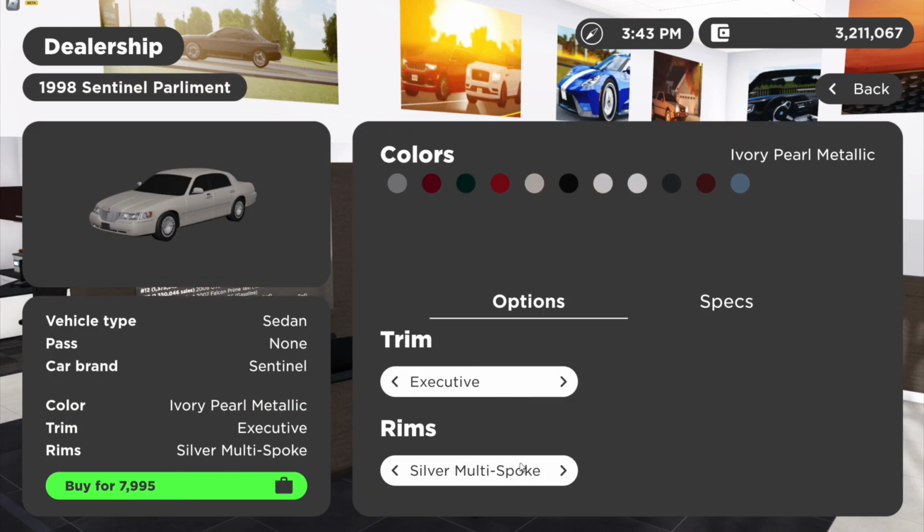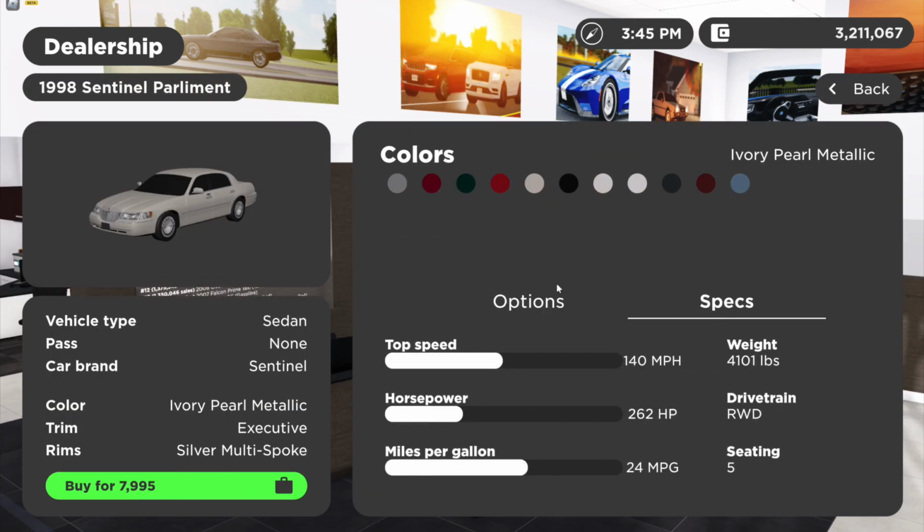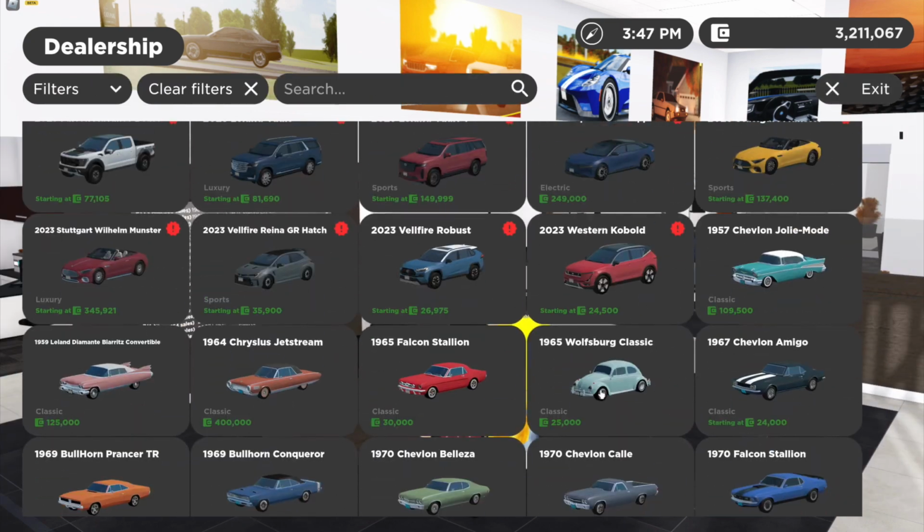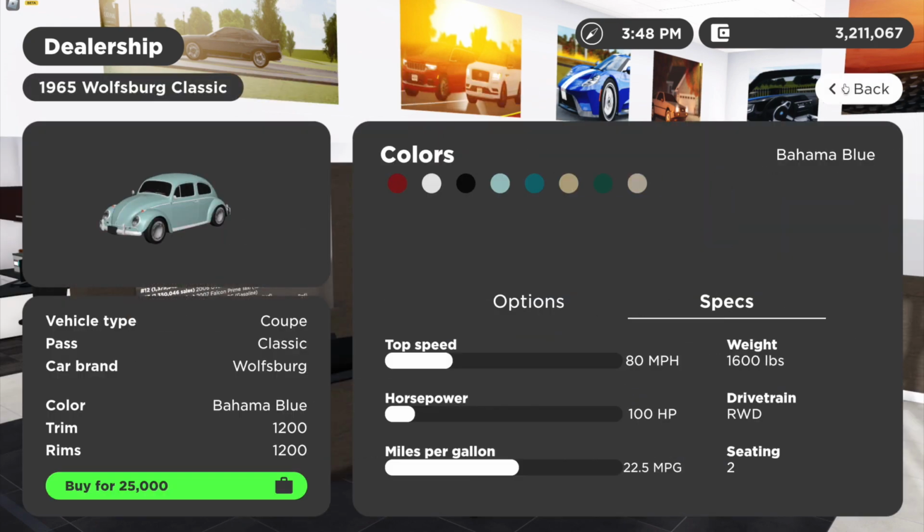And another thing we have are the specs. So they're finally back in the dealership, so you can actually check the specs of whatever car you want to buy. And this works for all of the cars, even the older cars. So that's actually really nice as well, because we have not had specs in a long time.